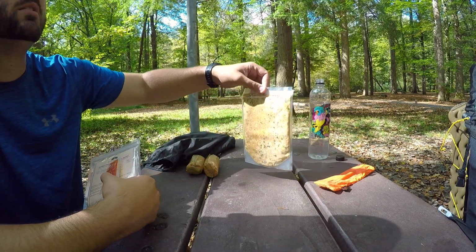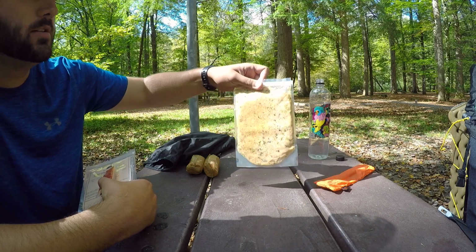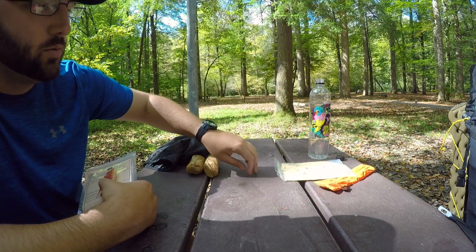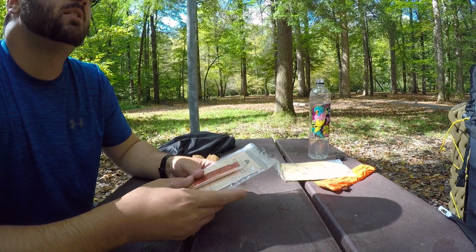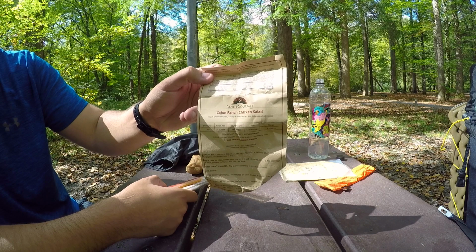This is the Texas mesquite? No, this is Cajun ranch chicken salad. Okay, so he's got the Cajun ranch chicken salad. He's already thrown his packet away. He's probably going to do it with tortillas. There you go, the Cajun ranch chicken salad.